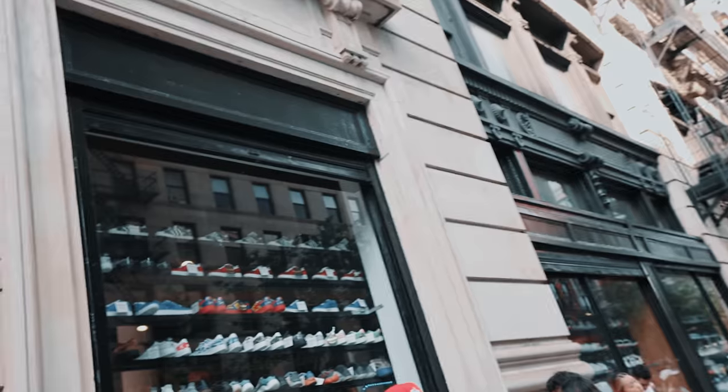Right now we're standing outside this store called Laced Up. It's actually one of the newer stores here in SoHo, but they basically sell, as you can see, just a bunch of hype sneakers. There is one pair that I'm looking for. We're gonna see if they have it in stock, but it seems to be a popular attraction here in SoHo.